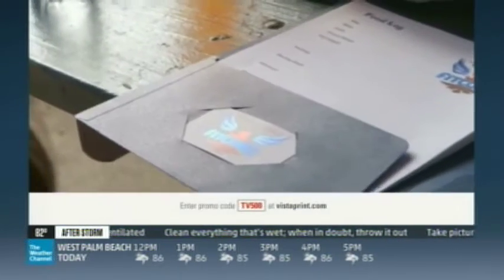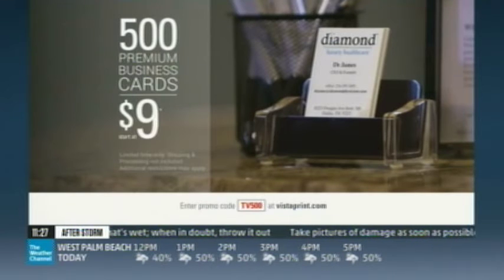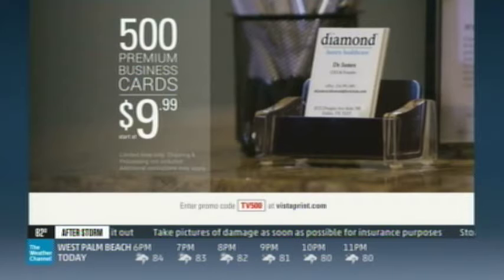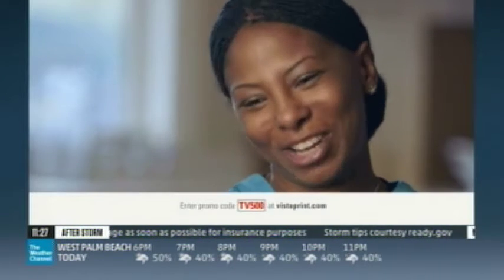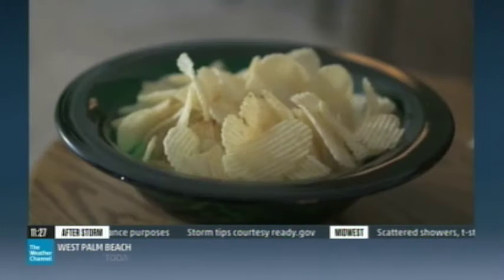Your business is your passion. Your marketing materials should reflect that. With Vistaprint, they will. So start putting your passion to work for you with 500 business cards starting at just $9.99. That's right, get 500 cards for just $9.99 when you enter promo code TV500 at Vistaprint.com. I love my job. Vistaprint.com.